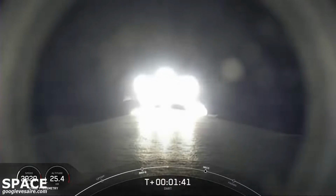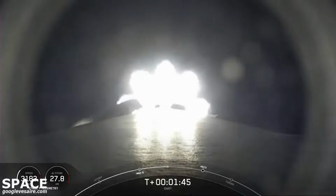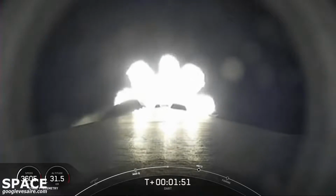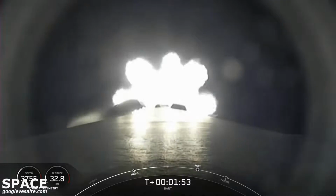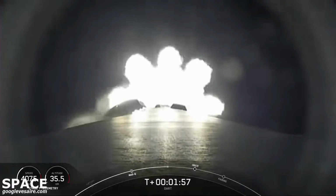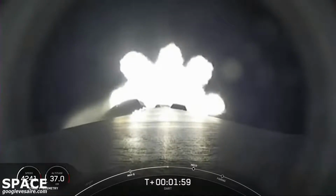Engine chill has started. Lead valve is open on the second stage engine. That's beginning the final chill prior to second stage engine ignition. Two minutes into flight, all continues to go well.